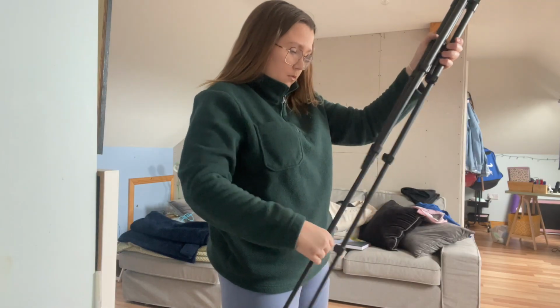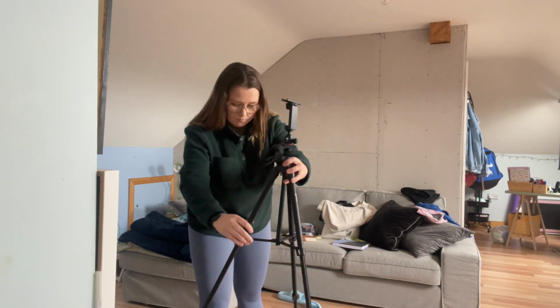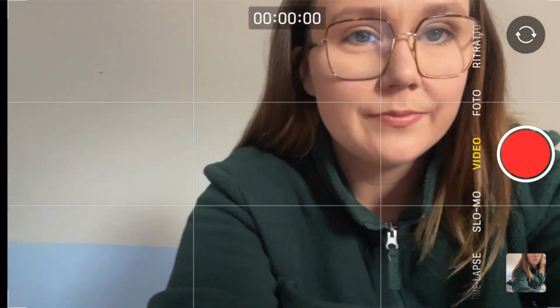Okay, so my process. Obviously today, because the weather is terrible outside, I'm going to be doing this in my own room. You're going to be able to see how we get on. First things first, you set up the tripod, you make sure that you are in position. I would always try and do a tester video if possible before you do anything, just so you know you're going to be in shot or you're not going to be, what angles look good or whatever.